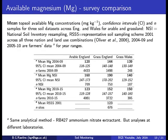The resampling of the National Soil Inventory from 2003 had larger available magnesium concentrations than the farmers' data for the England land cover types, and a similar value for Welsh grassland. The overall mean value for the representative soil sampling scheme from 2001 is similar to the farmers' data for English arable soils, but smaller concentrations are observed than for the two sets of grassland estimates in the farmers' data.